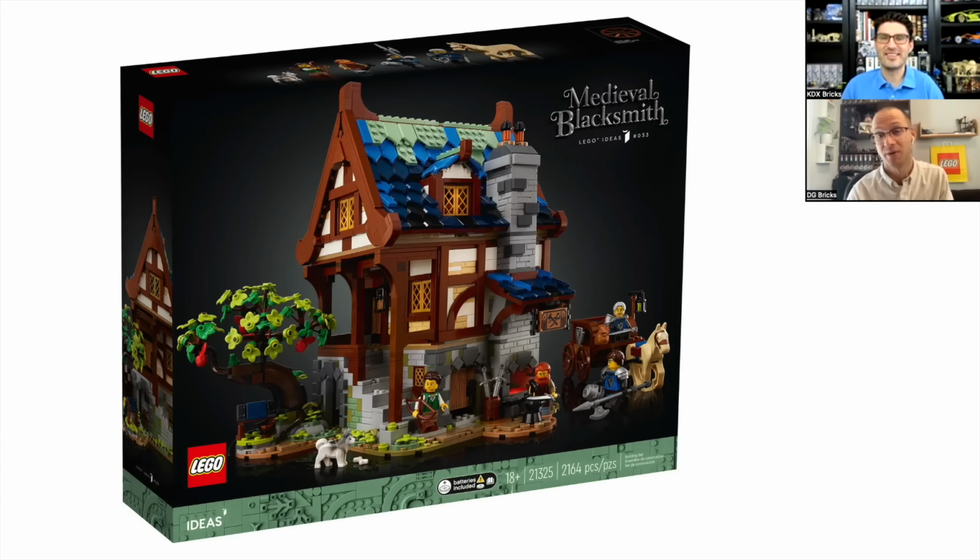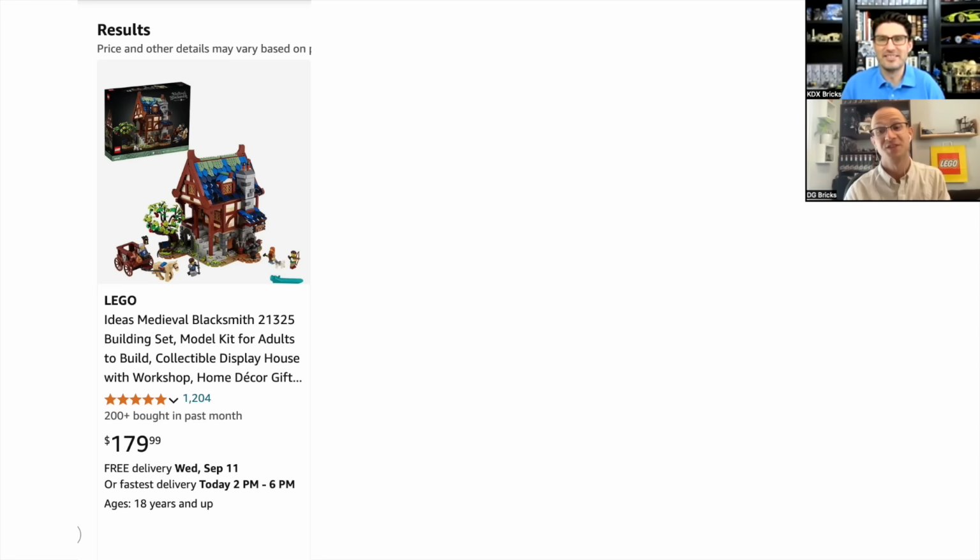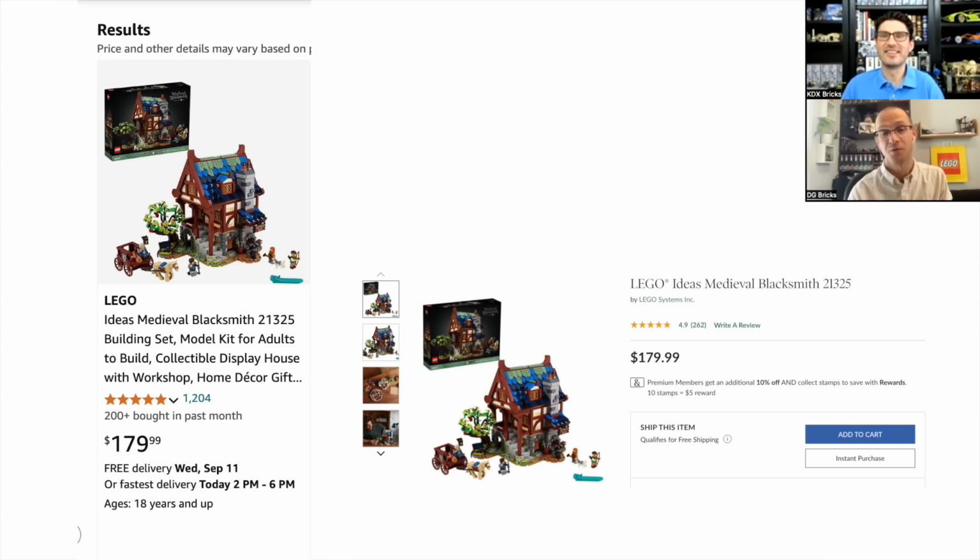I'm a little bit traumatized from the last $180 Ideas set, the Blacksmith, which has not performed. Has that even gone out of stock with Amazon yet? Still zombie stock. Still zombie stock. I know there's zombie stock with Barnes & Noble.